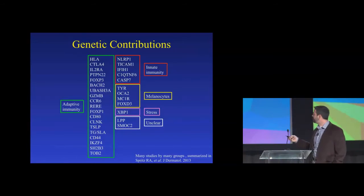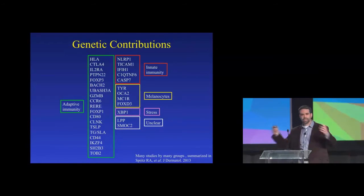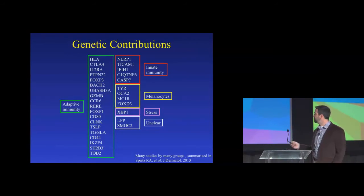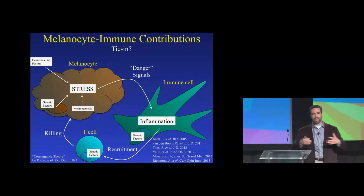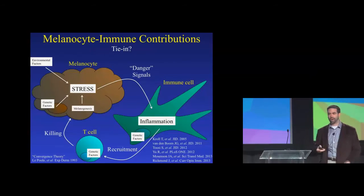But in addition to that, there are melanocyte-specific genes involved in melanogenesis, and XBP1 as well, which is involved in the cellular stress pathway. So this started to tie everything together and suggest really that all of these pathways may be important in vitiligo. And the question was really how to tie them together. So how can melanocyte intrinsic defects, sick melanocytes, work with autoimmunity really to drive vitiligo?